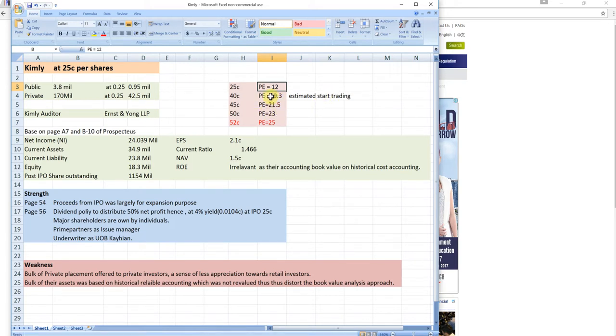Next, I do expect the share price to slowly trade towards the range of 52 cents, and we are looking at a PE ratio of 25. From here I see that anything trading below 45 cents, this company is trading below fair value. Anything whereby the shares trade above a 25 PE ratio, I think is a little overvalued, but nonetheless for an IPO, the first day sometimes the share price can go really crazy.